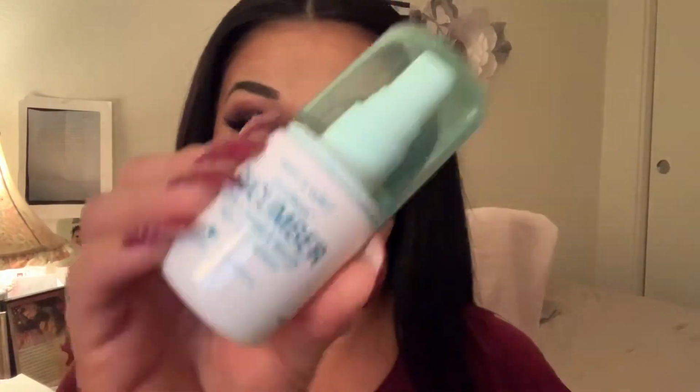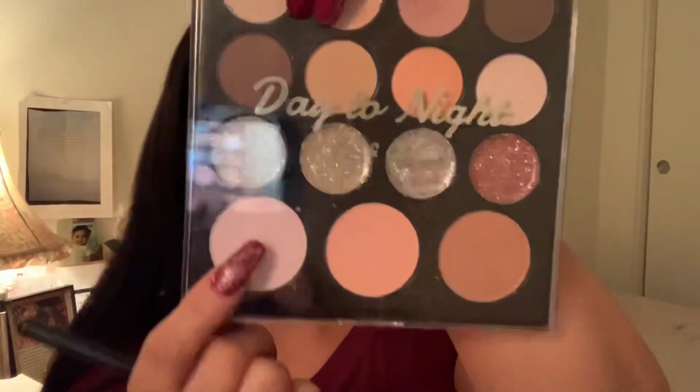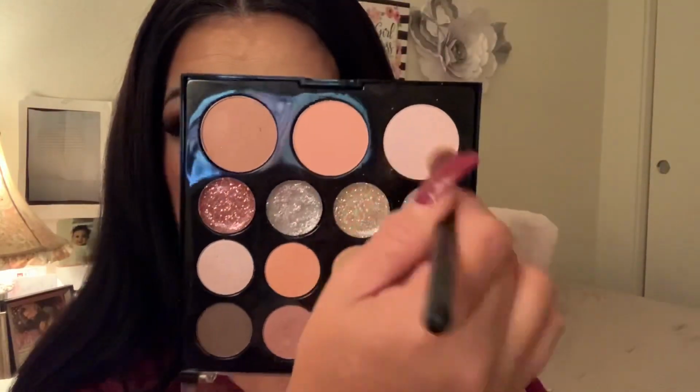Next, we're gonna set our face with a setting spray. The Cucumber Prep Set and Refresh from Wet n Wild. Before that dries, we are going to go in with the highlighter from the Day to Night Beauty Treats palette. Highlight here.